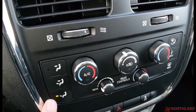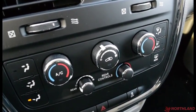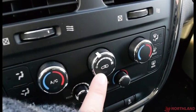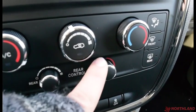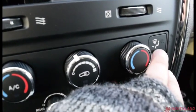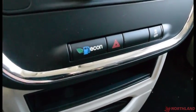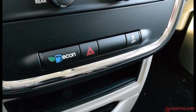Down here you got the different selections for where it's going to blow out of. You have a dual climate, so you and your passenger can have different climates if you want it hotter or colder. You got AC in the middle, you have the circulation plus the power there, and then this is for your rear climate controls, both of those, and then you have the other 2 plus your front and rear defrost. Then you have your econ mode, your hazard lights, and you also have your traction control.